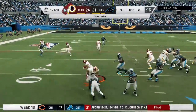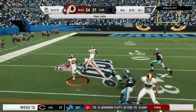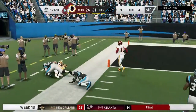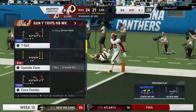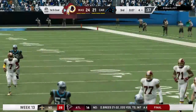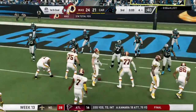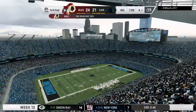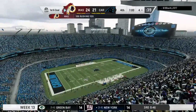Here's Love. Oh, he faked it with a juke. Now he's got some room. A big chunk of yardage there, 37 yards. And that is going to do it for this third quarter of action. We'll return with more after this.